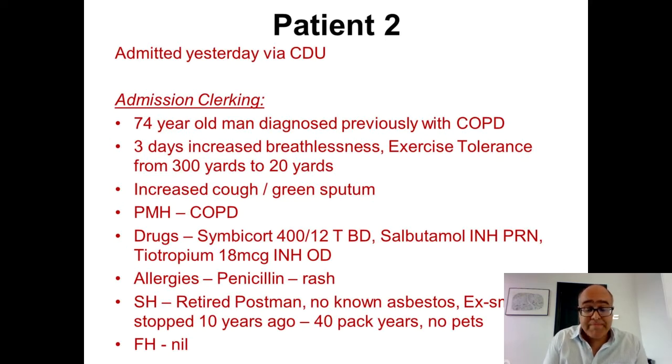He's a retired postman. No known asbestos exposure previously. He's an ex-smoker, having accumulated 40 pack years in total previously, and no pets, no bird exposure, and no family history of significance.